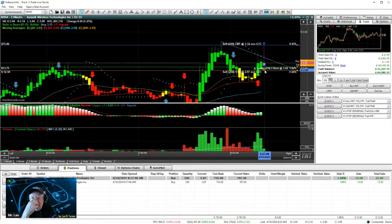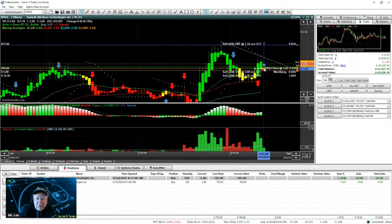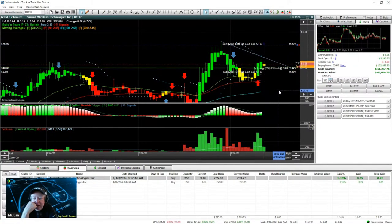This market's losing its mojo. People aren't buying. We got the green, though, on the MACD. It's turning. It's trying to go, but it's losing its mojo. If you don't want to lose any money, put it right at break even. Say, if you hit break even, I'm just going to get out. I can always get back in. You don't want to lose money. Don't let it lose money.